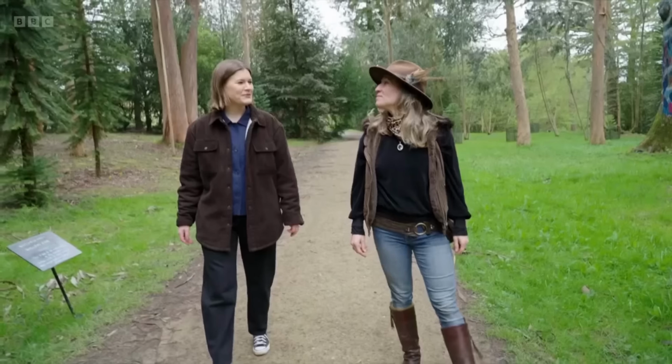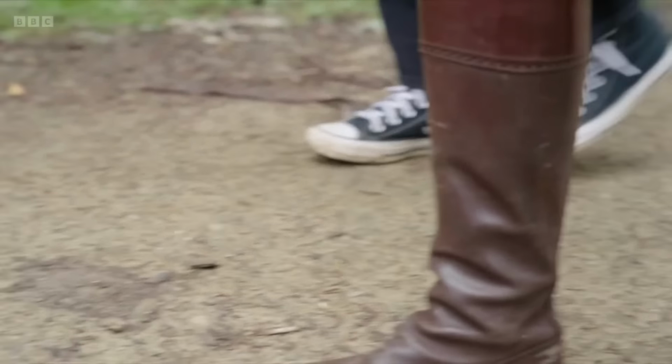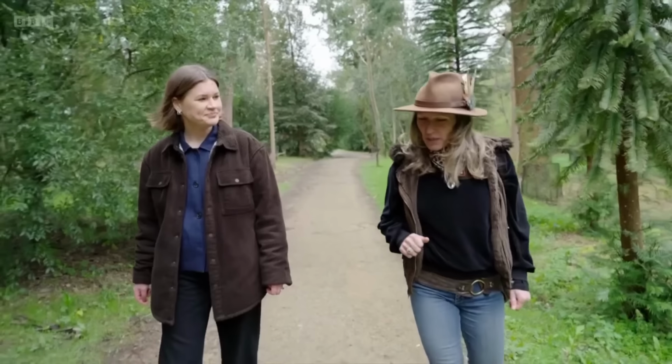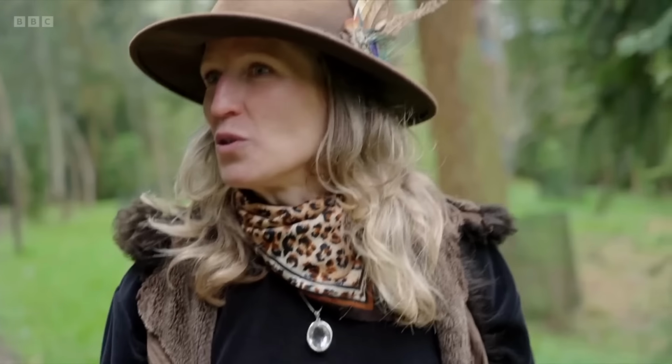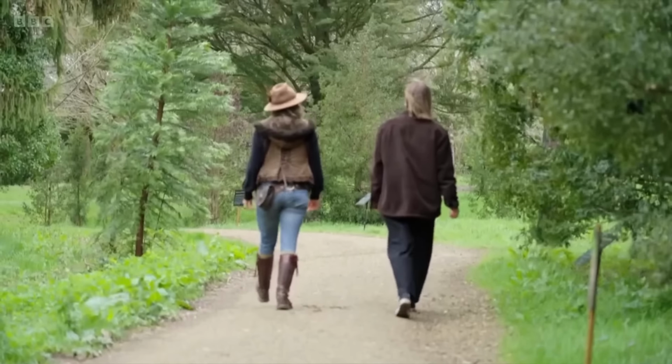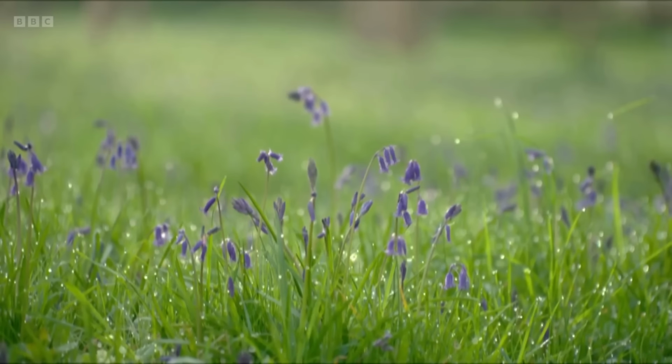So Helena, what exactly is forest bathing? The name forest bathing is inspired by the Japanese practice called shinrin-yoku, and it means bathing in the atmosphere of the forest. It benefits us on so many levels, mentally, emotionally, physically. It has been proven to boost our immune system, calm our nervous system, regulate blood pressure, slow heart rate, just generally give us an overall good feeling of peace and calm.